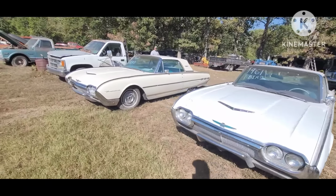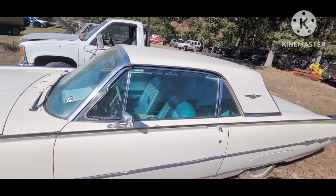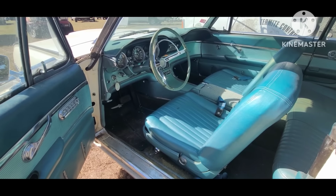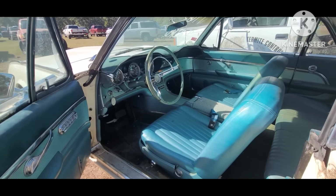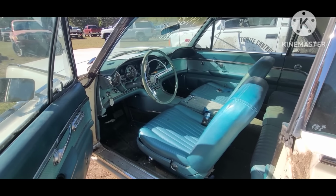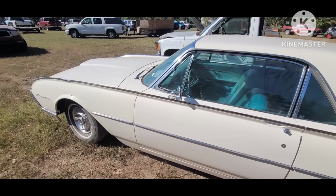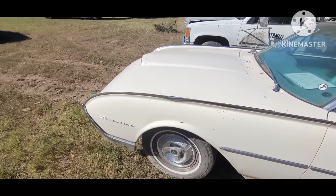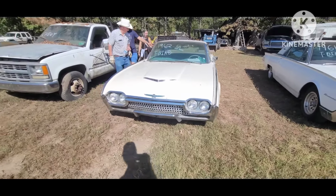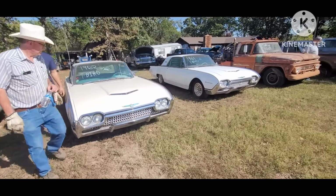These T-Birds, similar to the Lincoln, there's a lot of them around that were preserved and maintained, and so if a person is in the market for one, you can be kind of choosy. That's a good car. A few little things needing some attention, some cracking lacquer. Not a perfect car, but a good car.